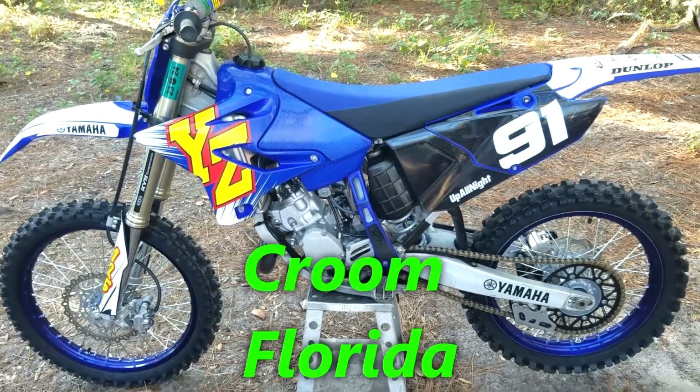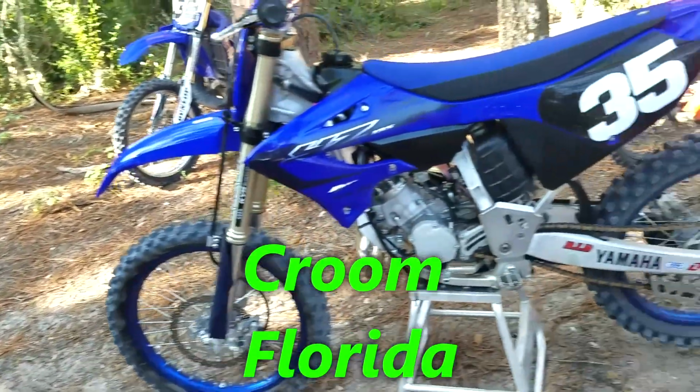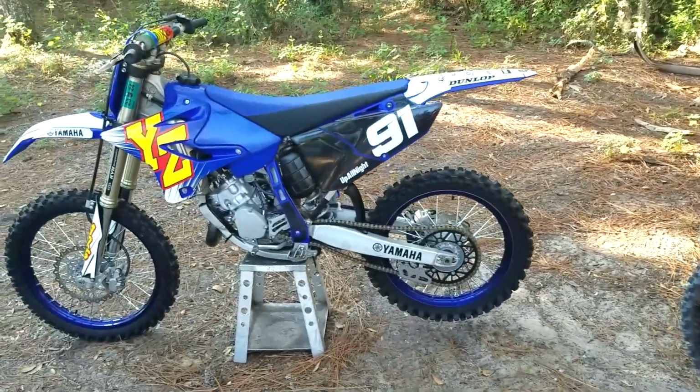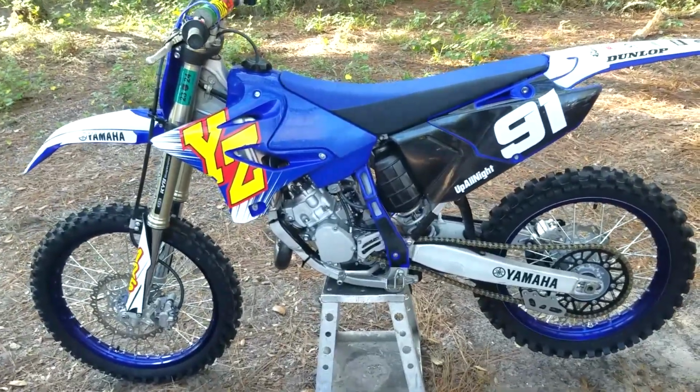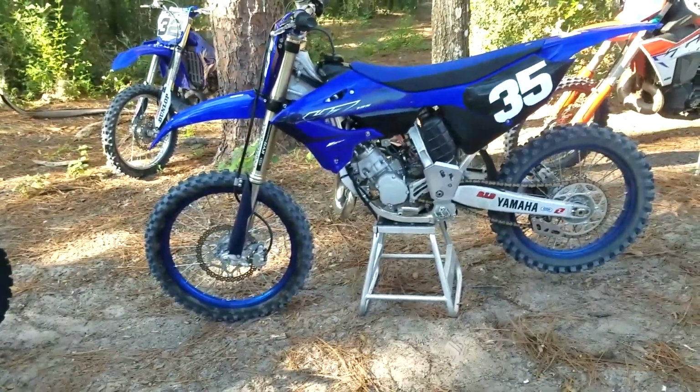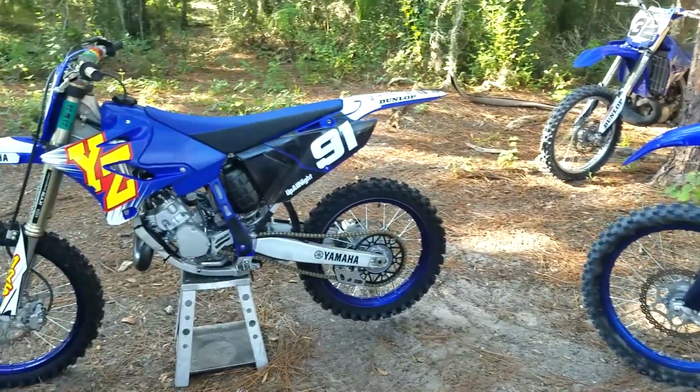That's most of the magazine reviews and videos that you watch where they compare these two bikes. They always compare them in stock form, but as you know, no one keeps their bikes stock for very long. So we have some modifications done to these. Luckily enough, they're very equal.